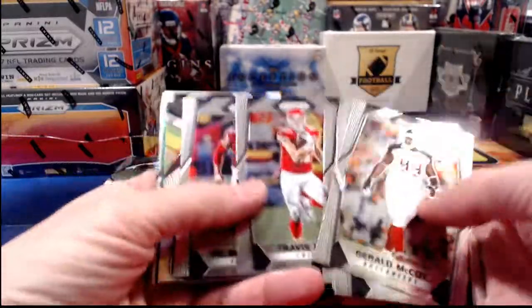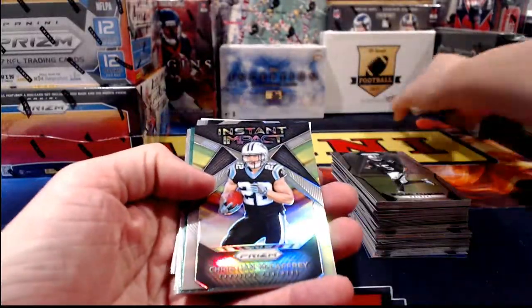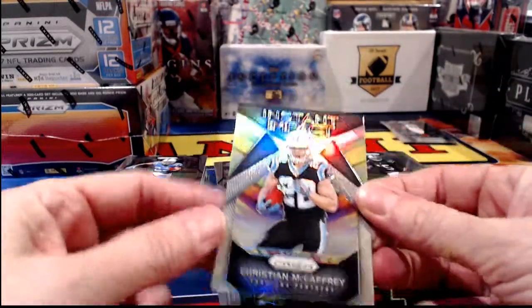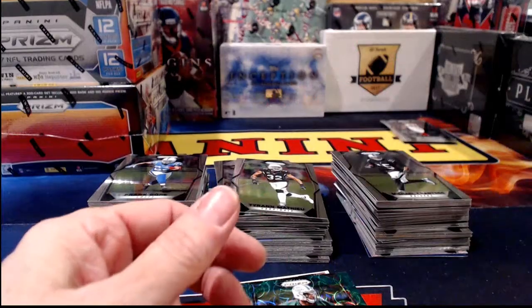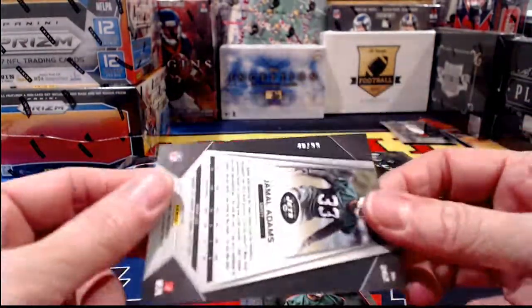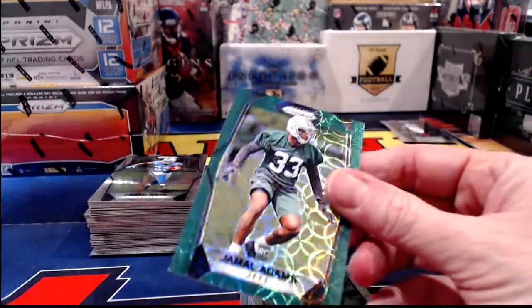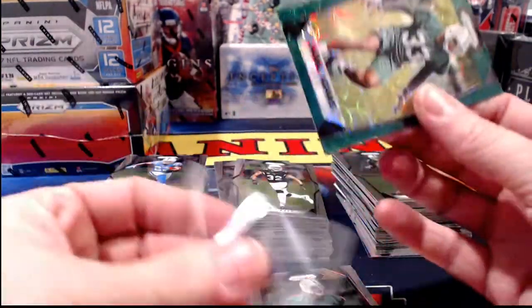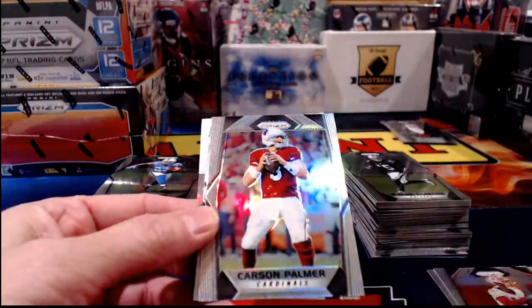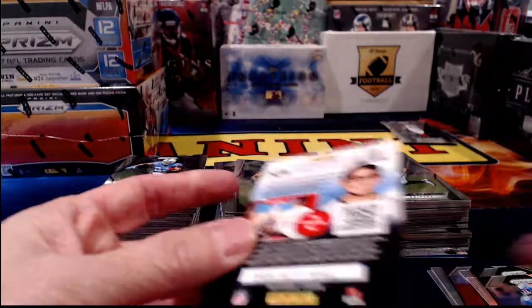They chew you up and spit you out, that's for sure. They don't give you much room for error. Christian McCaffrey, instant impact. The green scope to 99, Jamal Adams for the Jets. And right behind it, a regular Jamal Adams, Robert Davis, Carson Palmer, and Damon Harrison.